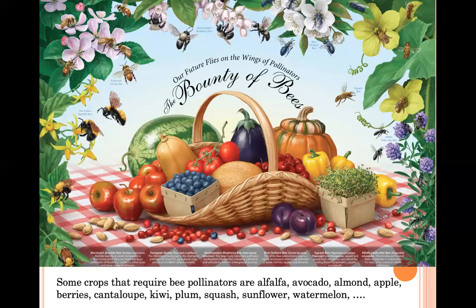Let's see, and other things like blueberries. So blueberries and tomatoes are really interesting because they need to get buzz pollinated. So the bees will actually hold on to the flowers and they vibrate their flight muscles really fast. And that helps the pollen to get released from the inside of the flower. And then the bees can collect some of that pollen.